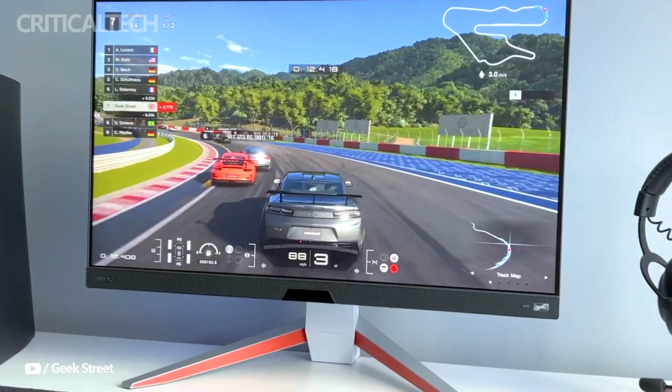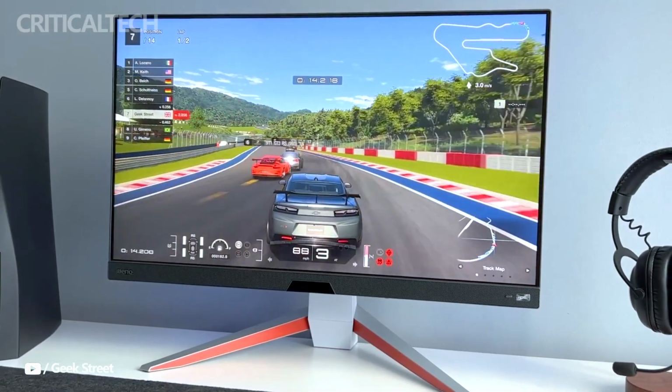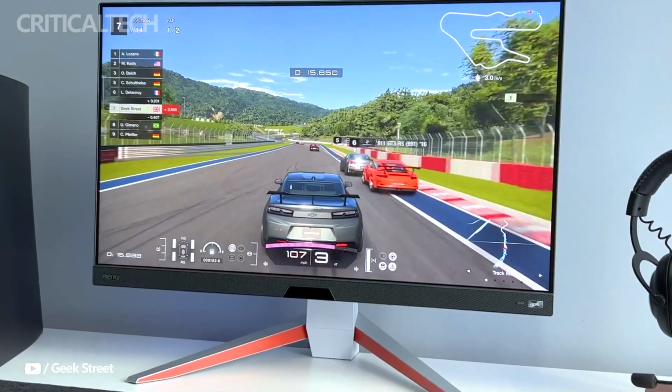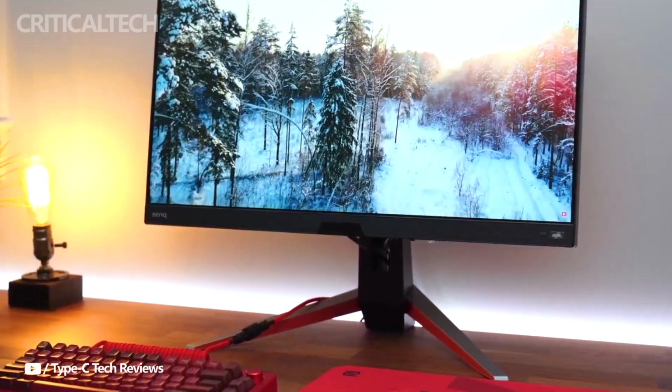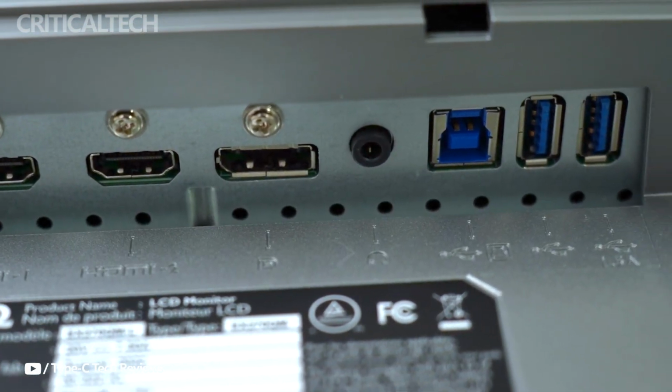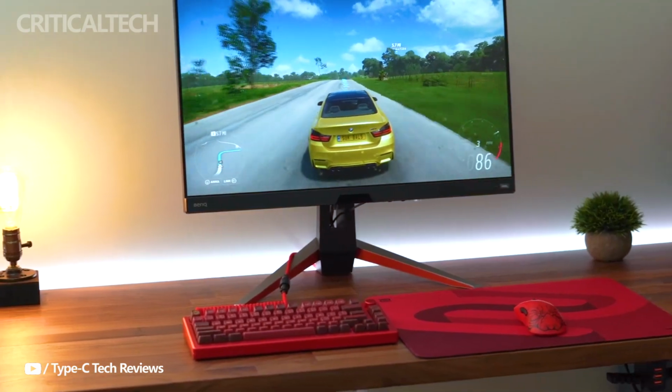It also supports DisplayHDR 400, which enhances dynamic range, making dark scenes more detailed and highlights more brilliant. The inclusion of BenQ's Pixel image engine further optimizes color transitions and detail, particularly in low-light gaming environments.